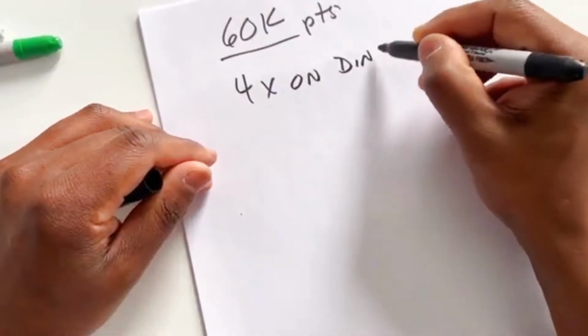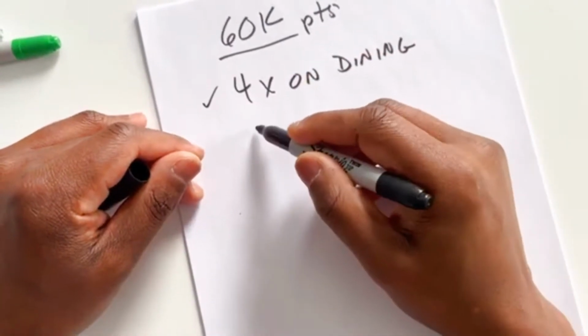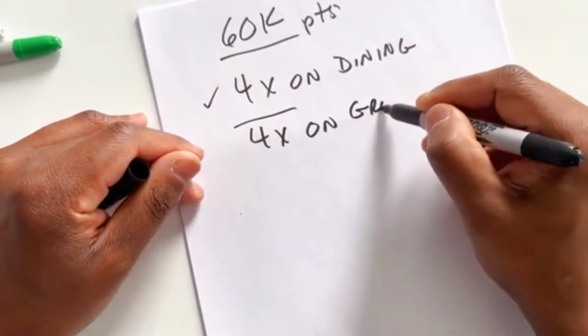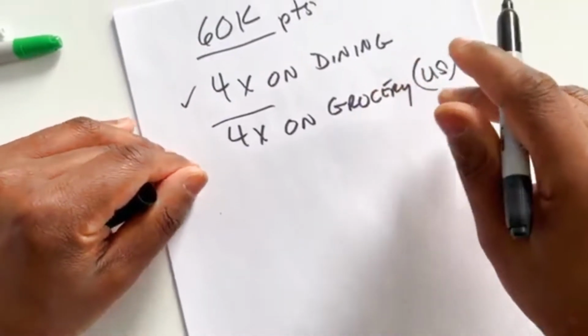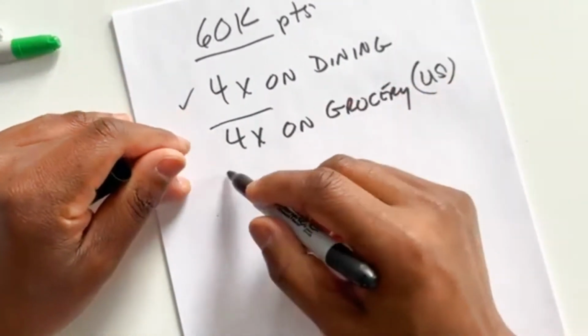So you get 4x on dining, and this is the big kicker here for the card. Then you get 4x on groceries. If you don't have another grocery card, in the US that is, this is nice to have if you just want to use everything in one, because that's a very nice perk for groceries.